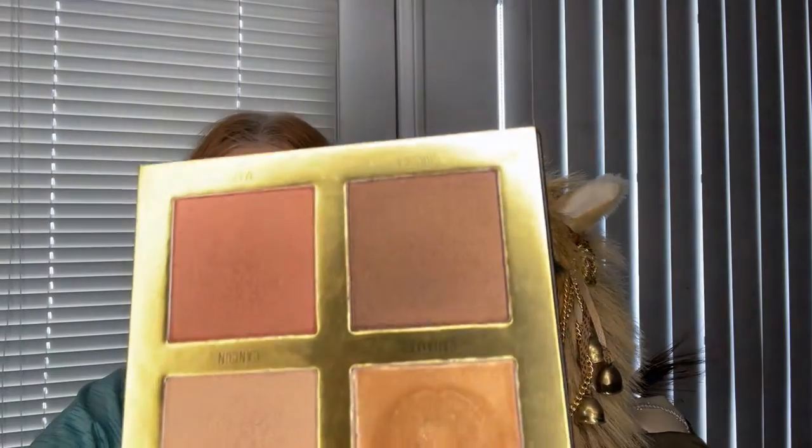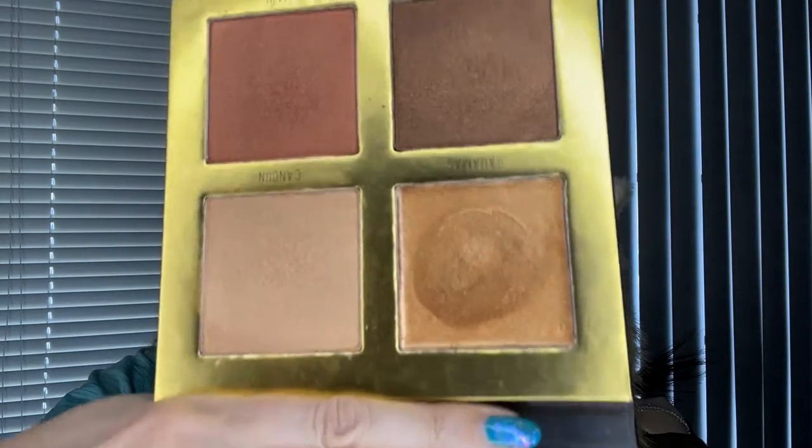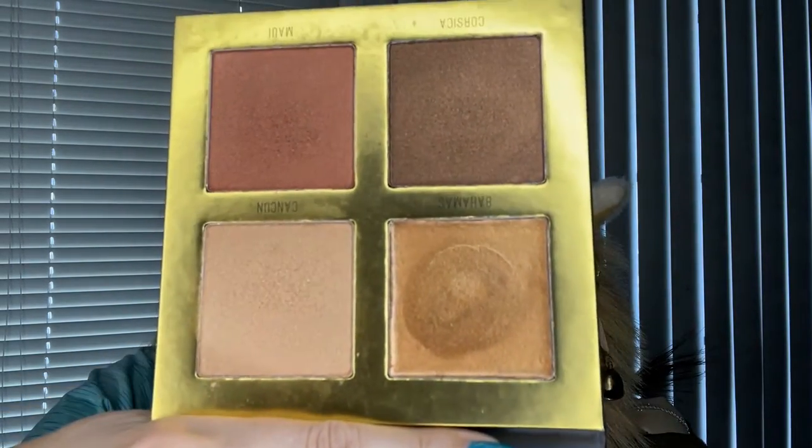This palette comes with a nice mirror, so I will try to not blind you. I have been digging around in this palette. The name of this palette is called Sunset.